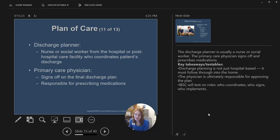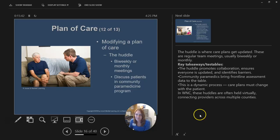Discharge planning is not just hospital-based. It must follow through into the home, and that's where we step in. The physician is ultimately responsible for approving the plan. Your IBSE exam is going to test on roles, so who coordinates what, who signs, and then who actually implements. These are testables that you will see.